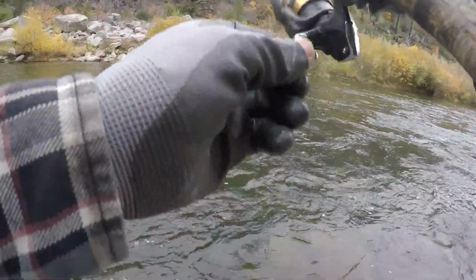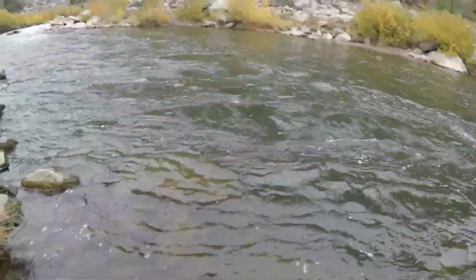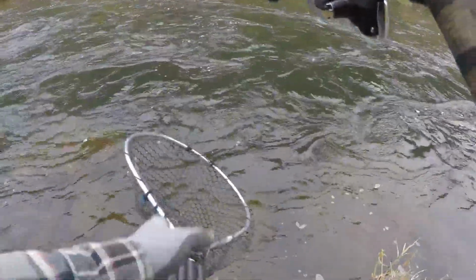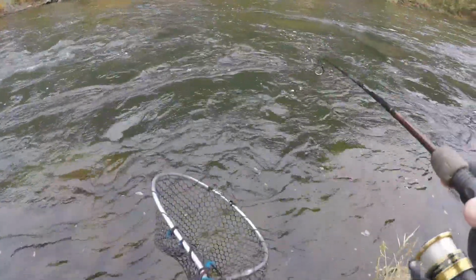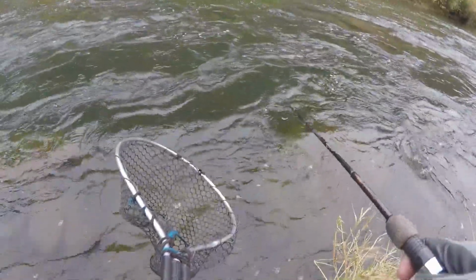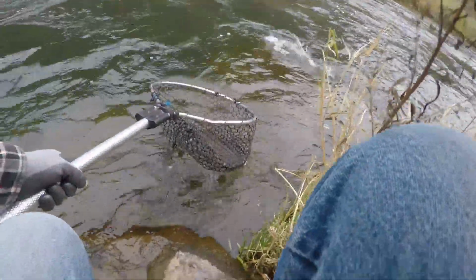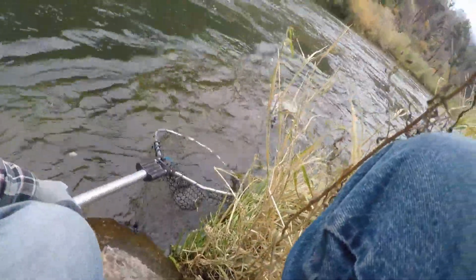Oh, he's not that big. He's not that big, but he's nice. He got in that fast water. He was beating me in the fast water. It's a nice fish though. That's why I stick with jigs, man. These bigger fish will hit these jigs.